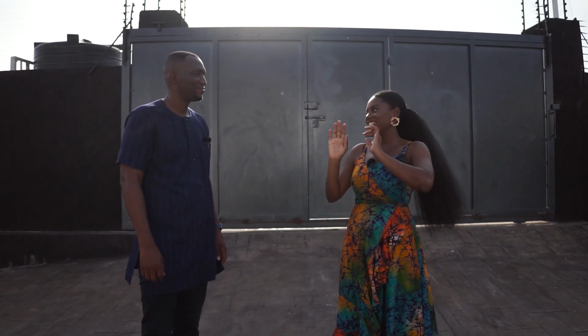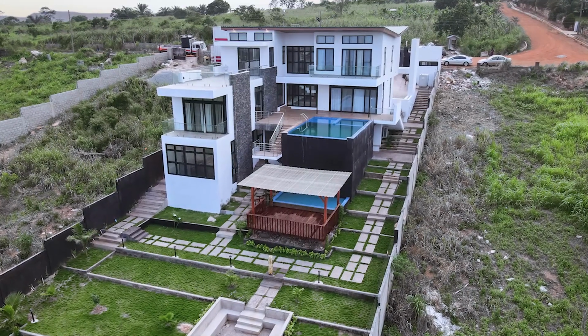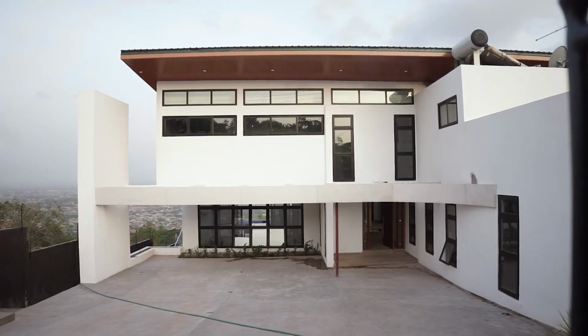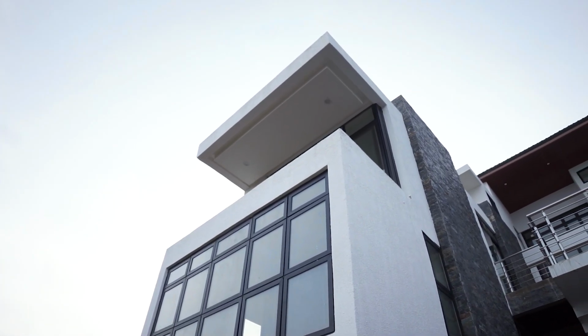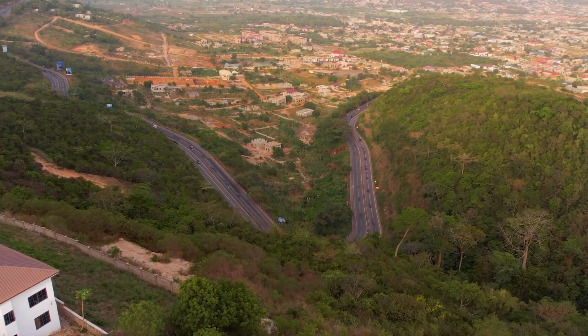So can you kindly just tell us a little bit about this project that you have over here, this house that you've built? Yeah, this is a magnificent edifice. We started somewhere last year, June, and it took us about 6 months to construct. The project name is actually called the Century, located on a hill over here.